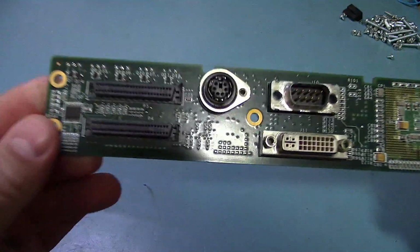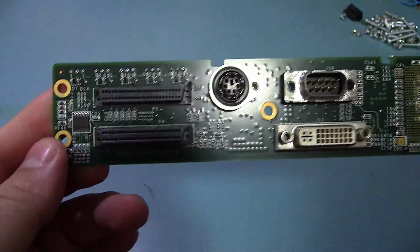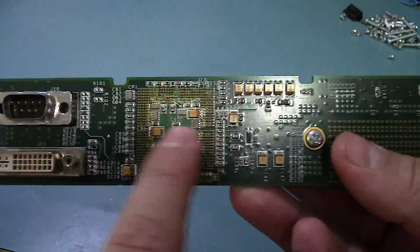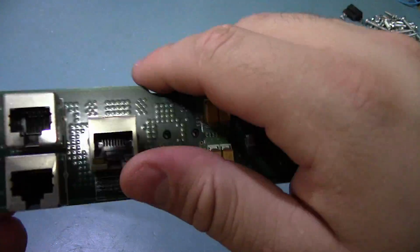On to the backplane board. Now this is a very, very thick PCB. This probably has to be like 12 plus layers or something crazy. And on it we've got all the rear panel connectors. Obviously there's some kind of BGA package here. This is the huge interconnect to the motherboard. We've got all these Ethernet ports.